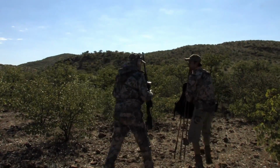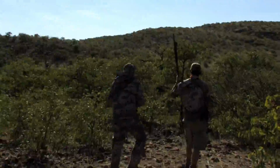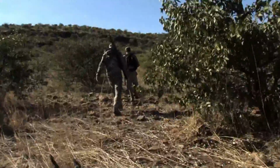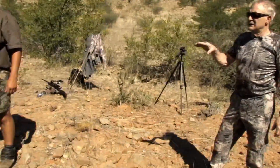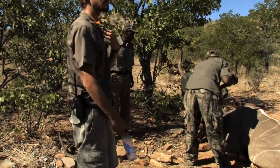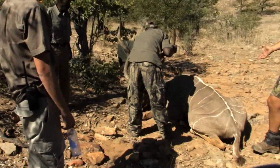This shot definitely hit. Oh yeah, I heard it. Dick's shot was right on, and it didn't take long for the guys to find the old bull. His cape is absolutely beautiful. Normally you get these old bulls and they're all worn down and just skin showing.